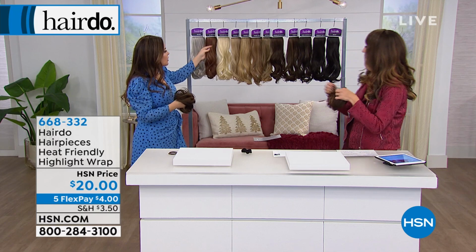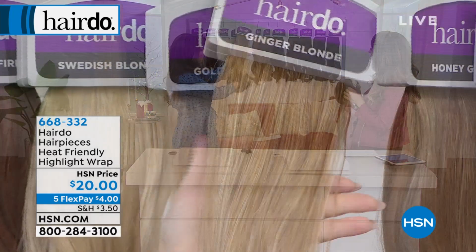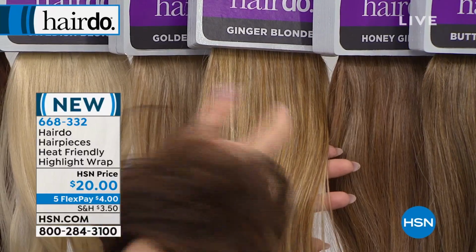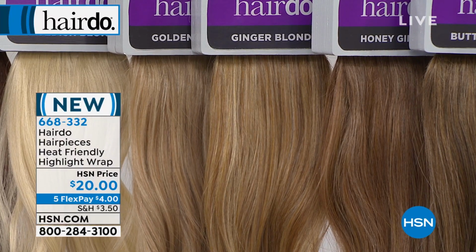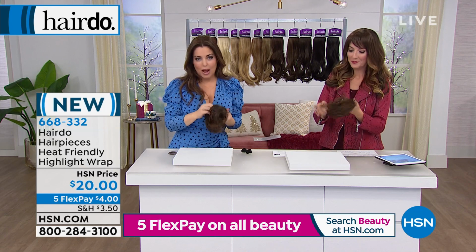Okay. So any of these shades, if you picked one, for example, like the ginger blonde, and you look really close with the camera, do you see how you can see the 7 to 11 different shades? I mean, you can see the darker and the lighter tones. The highlight wrap will just have extra of the lighter tones in your shade, so that it gives you that bump. So if you've ever really wanted that fun lift of color, that's what the highlight wrap is all about.